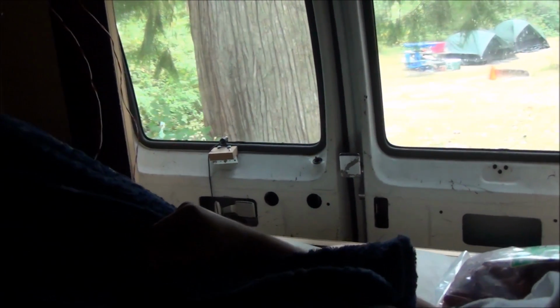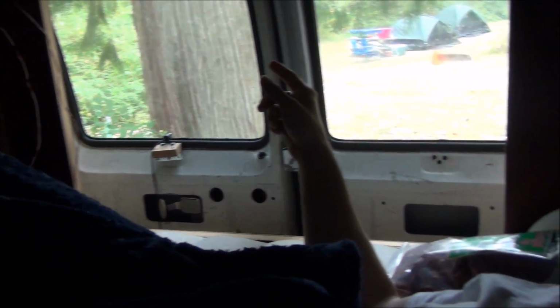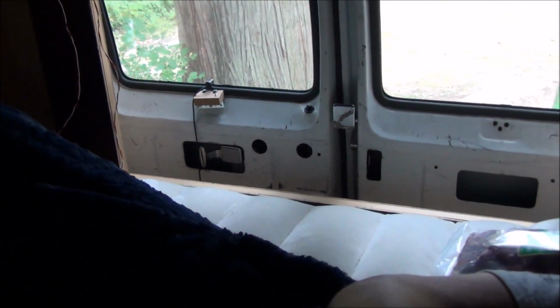Good morning. As you can see, I took the blanket off at a certain point because it started to get a little bit chilly. I don't know if you can see, there's my view, and maybe I can show you a better angle if I take the camcorder off of the tripod. There we go.